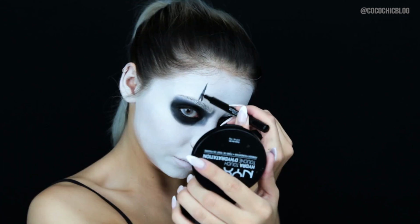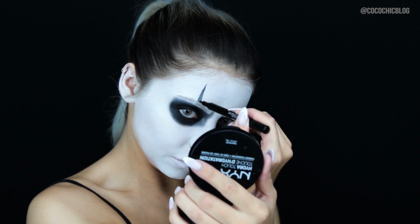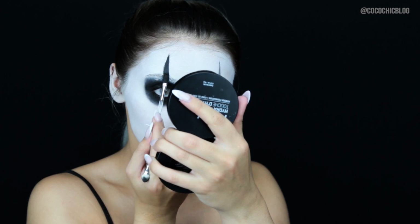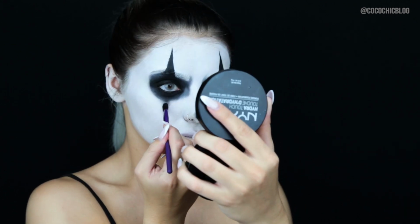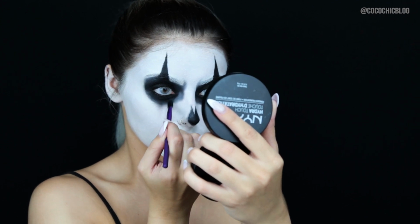And then again, using black liner, I drew these little spikes above my brow, but after a while I did decide to kind of draw them through my brow as well. So in a second you'll see me patting them through with some gel liner. And again, just setting all of that in place. I then decided to blend a little bit of the black eyeshadow downwards. It kind of looks like you've been crying. So sad.